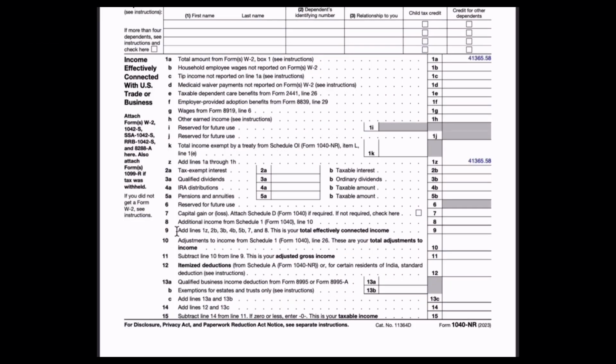Then move directly to the line 9, which says add all of these. We don't have anything right here. So again, it will be the same amount. We don't have any total adjustments to income. So we will keep it as 0. And this says subtract line 10 from line 9, so again it will be the same amount.